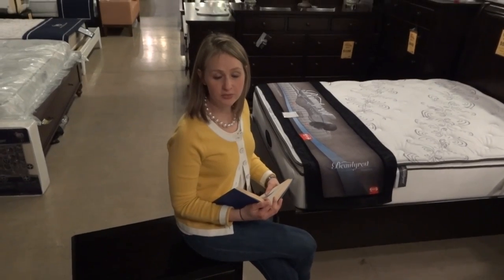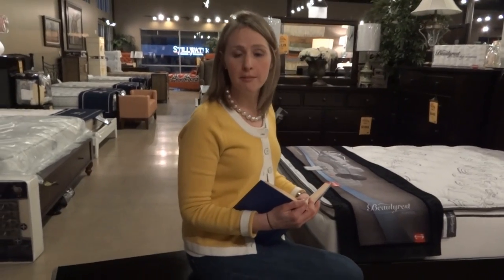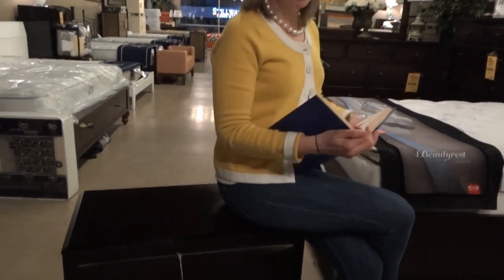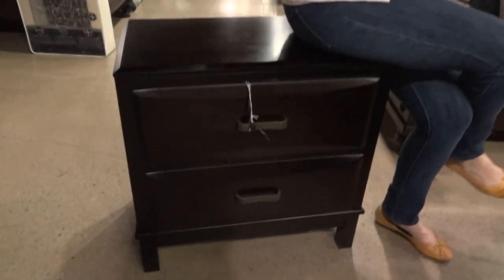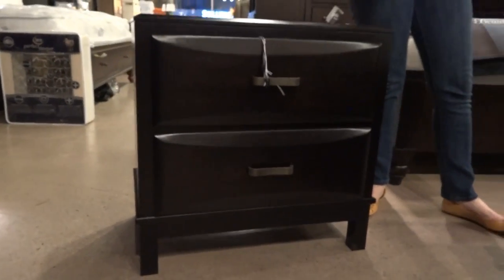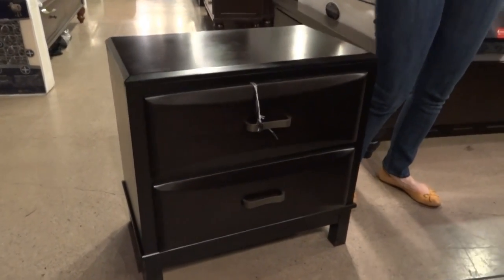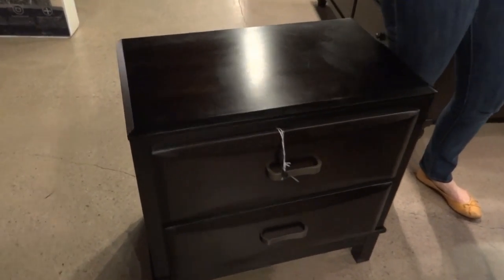I'm Randy, and in this video, we're going to discover the Ashley B473 bedroom set. It is called Kira. We have just a couple of pieces here in stock to show you. We're starting by checking out the nightstand first. I'm going to tell you a little bit about the group. It is made with select veneers and hardwood solids in an almost black finish.